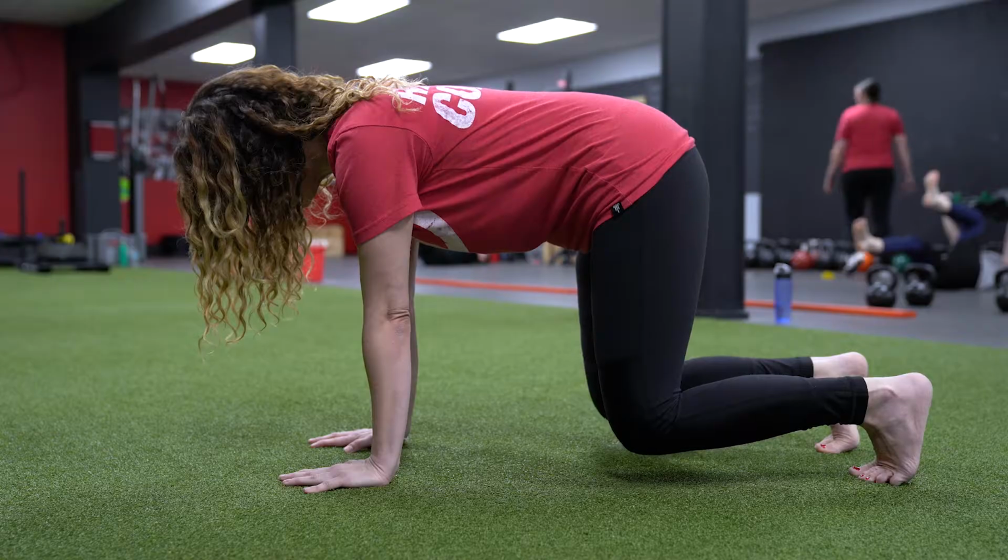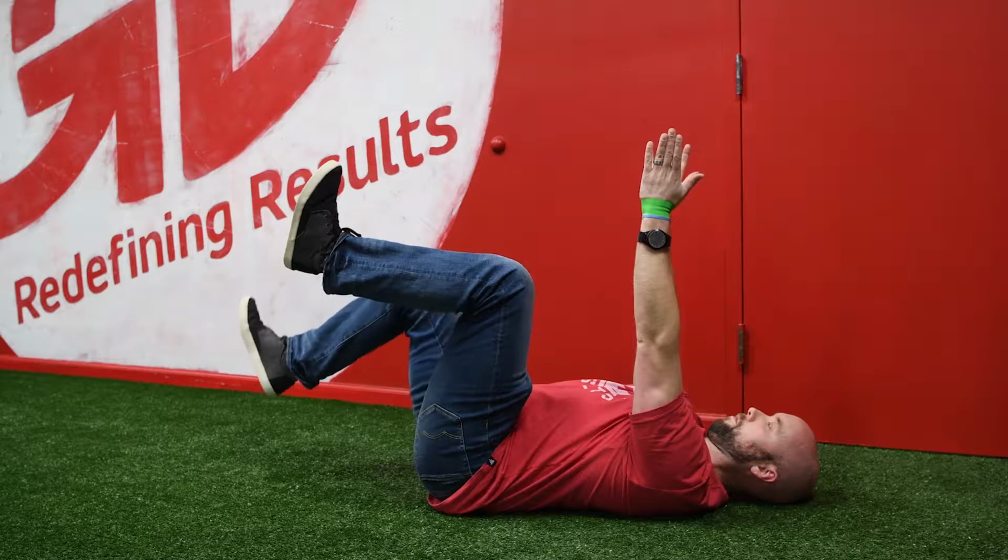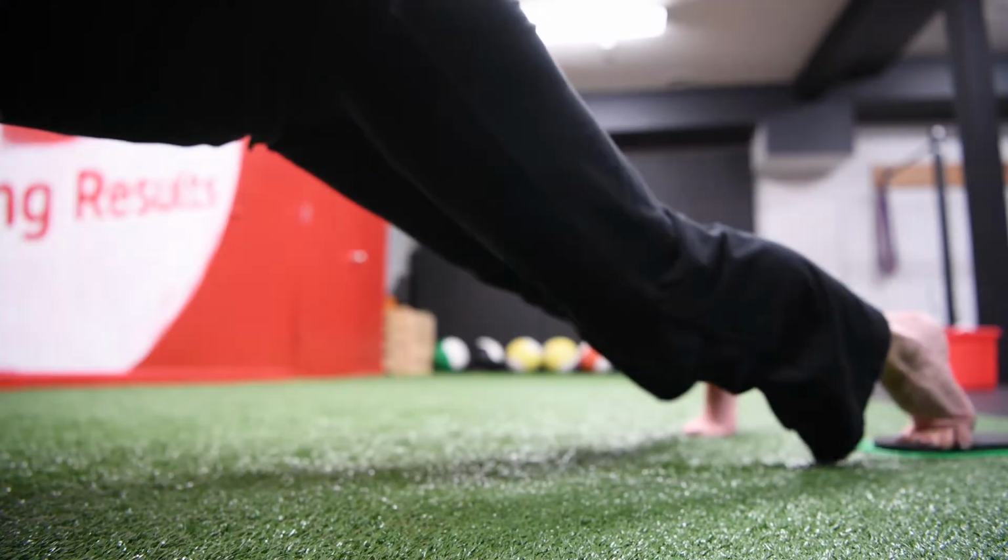So if we're trying to address the core, we may want to bias more unilateral movements. So we'd want to stay away from a two-legged bridge or a quadruped four-point breathing because you're doing the same thing on both sides of the body at the same time. You may have better results going towards a single leg bridge, a dead bug march, or a push-up position valslide hip flexion. So that was all very sciencey.